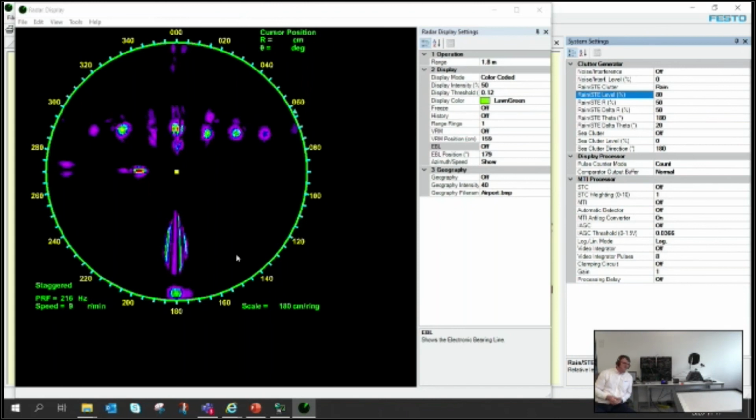How do we do this? Remember in the RTM that I told you that we grab the signals to the RTM here. In the first card, what we're going to do is inject an artificial signal and add it to the real signal to create the rain or sea clutter.